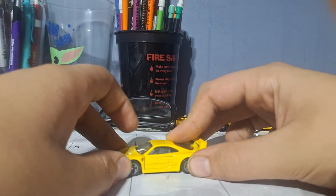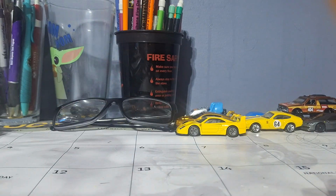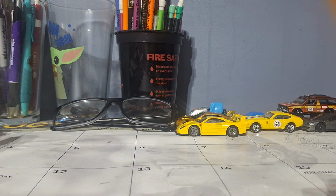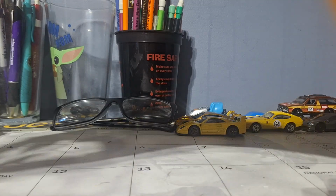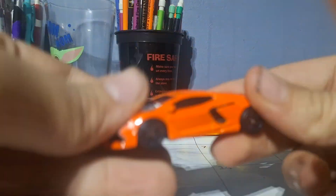This might be a hot take, but I think this casting's better than the old Hot Wheels or the old Matchbox one. Next up, let's take a look at another Italian supercar, that being the better of the two, Lamborghini. This is a Revuelto, something. Like I said, not Italian.